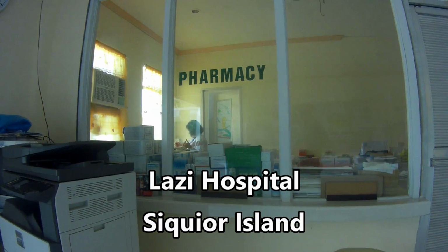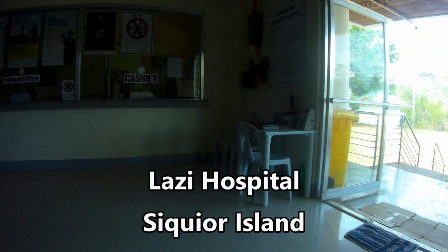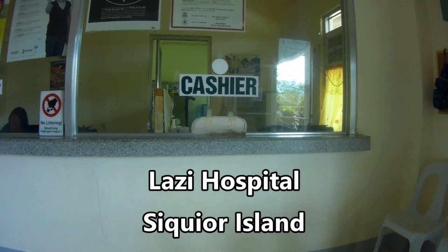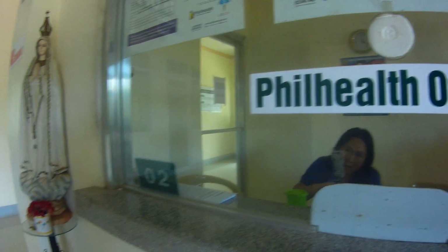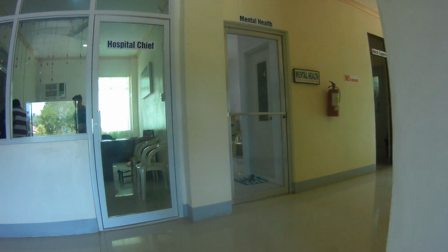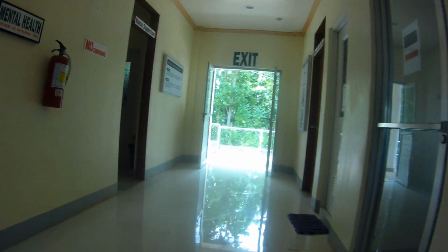I saw the sign on the road. I turned around and decided to check it out, find out what a province, more of a country hospital was like. I got there at noon, so I had to wait a while to get a little bit of a tour of the place. That's one thing you'll find in the Philippines too. Many businesses take lunch breaks. They close for an hour or so for lunch.